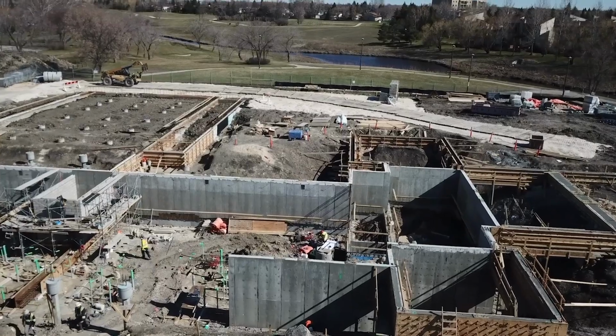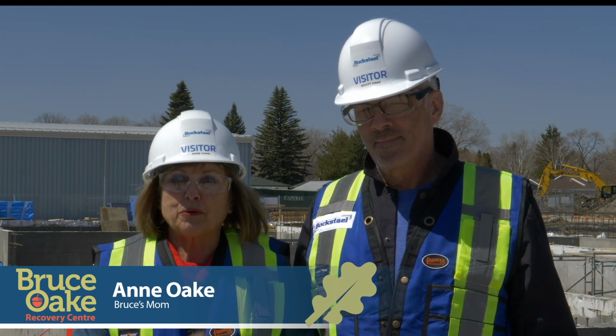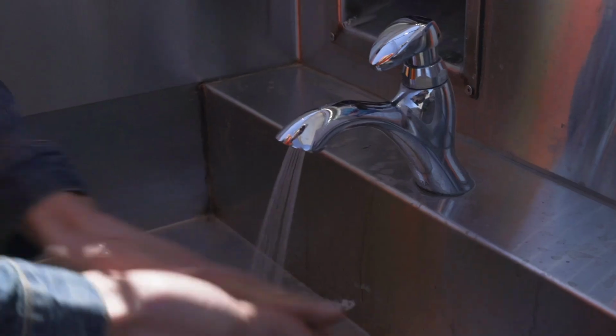Just can't believe it. This is the first time we've been inside the site, so it's nice the way they explained everything to us, what rooms are where, so you can start really imagining it. It's just overwhelming.